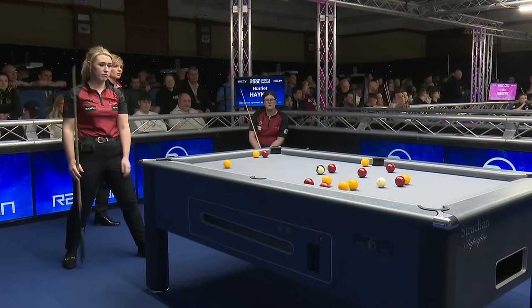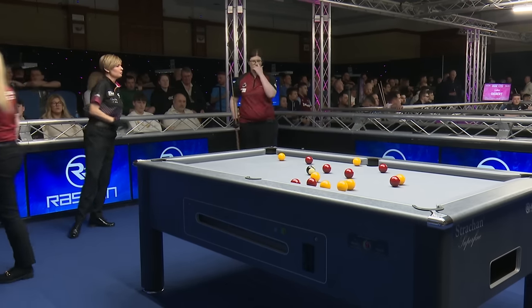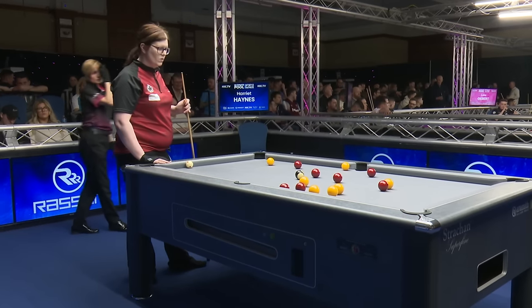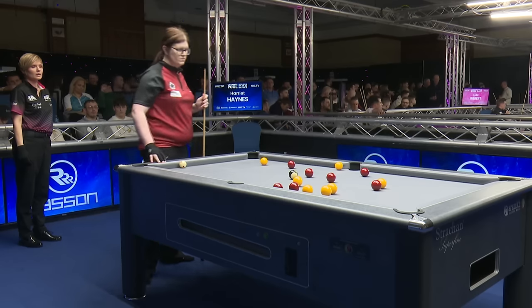It's a good break, but no friends apart from the white ball. That is harsh. There is a little cluster on the left hand side of the table, so that might come to her rescue.